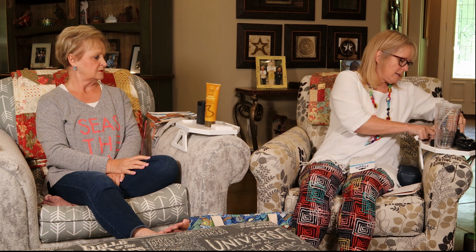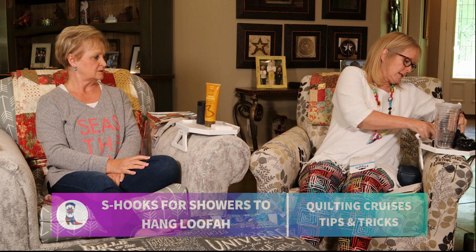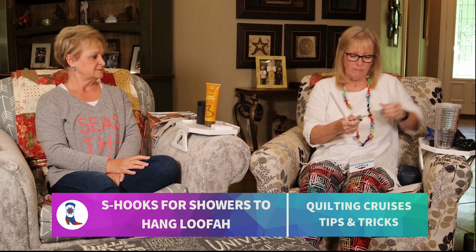Along with that, another bathroom item is these flower pot hooks that I also got at our favorite Walmart.